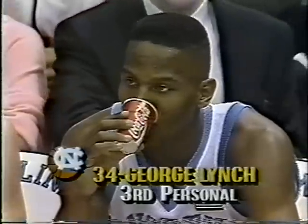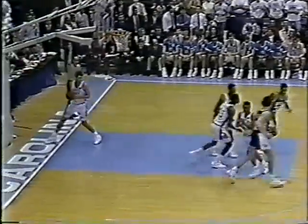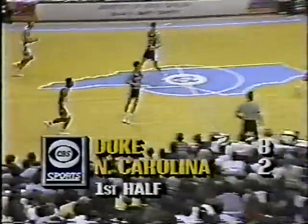So Lynch will go to the bench, replaced by freshman Clifford Rozier. Davis converts it, three-point play. Duke on an 8-0 run. Very unusual to see Carolina over the years in these games get behind early. She'll cut.